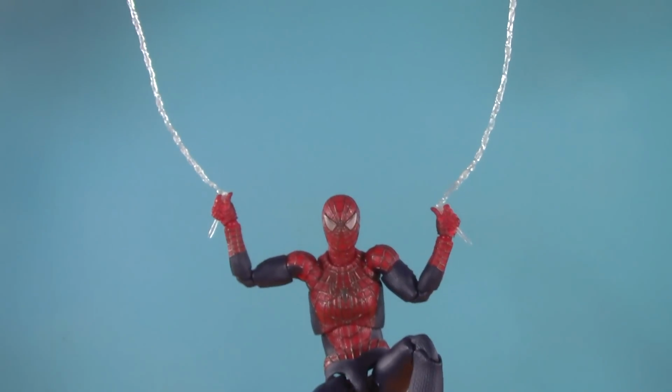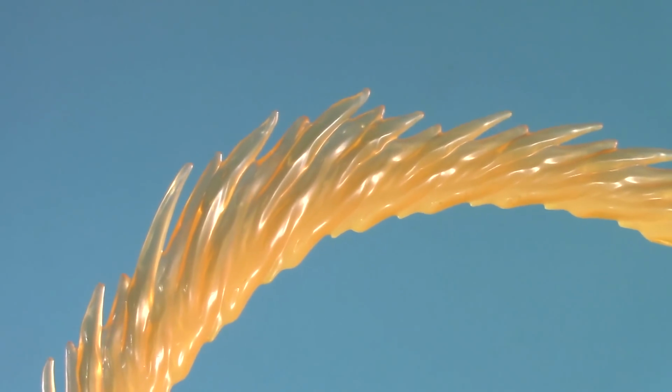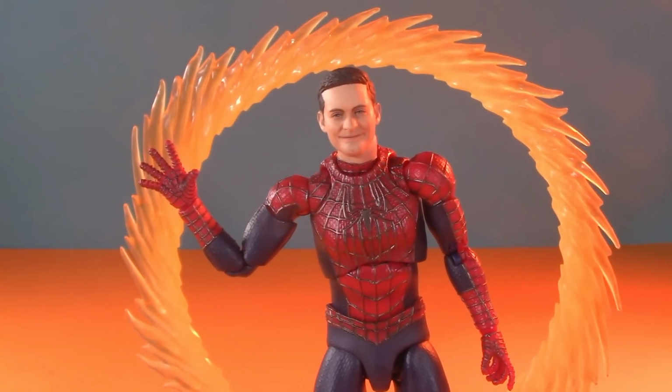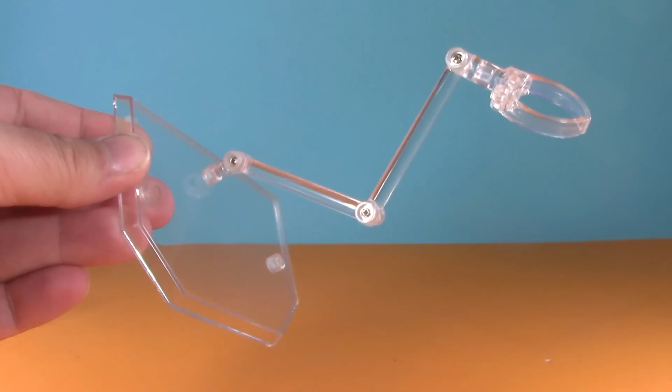Spidey also has a couple of web lines to swing from, and if all that wasn't enough, he even has a Doctor Strange portal. It's been cast in a transparent orange, but with some yellow around the edges to really make it feel like an energy effect. Swapping out for an orange bulb, and as you can see, it backlights really well. Lastly, no MAFEX figure can be complete without Medicom's dynamic flight stand.